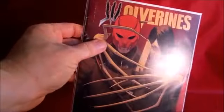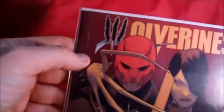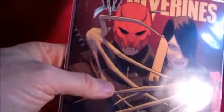And I just noticed, I'm not too happy about that. Look at that big mark. And right there, too. Huh, that kind of sucks. But that's alright, it's not like this is a crucial key issue anyway, so I think I could live with that, but that'll teach me not to pay attention.